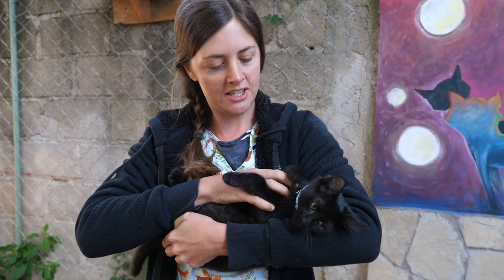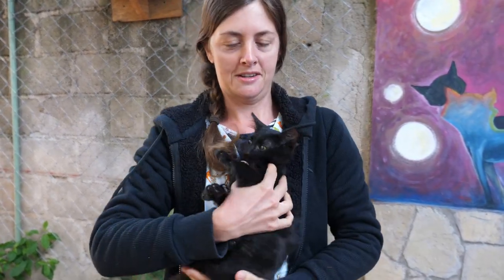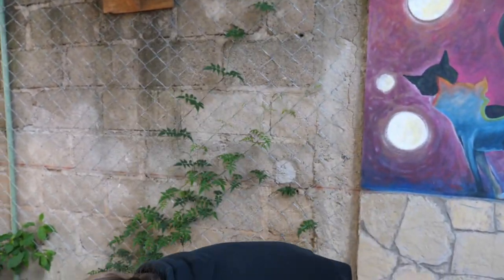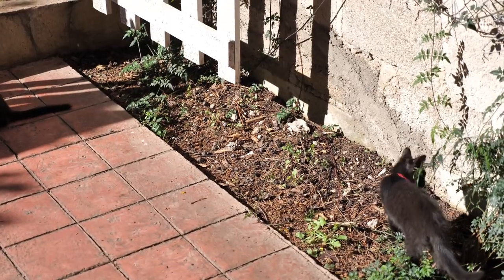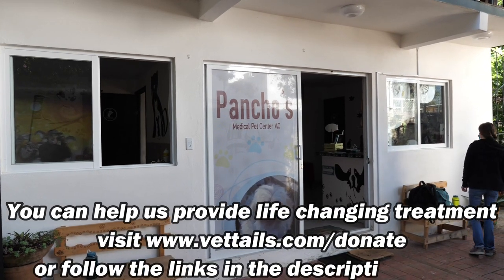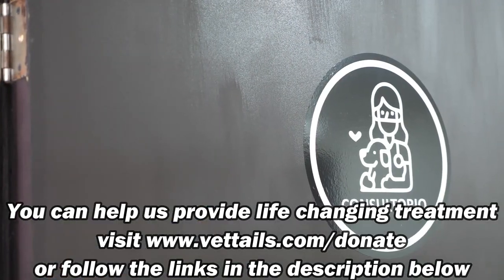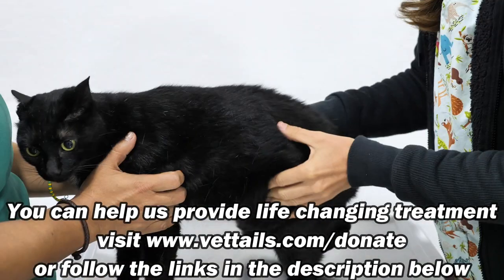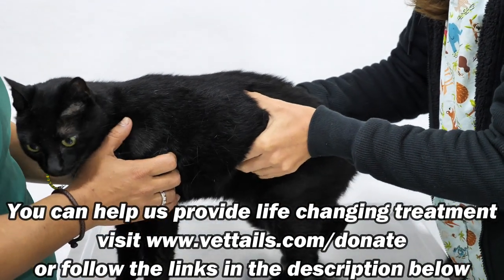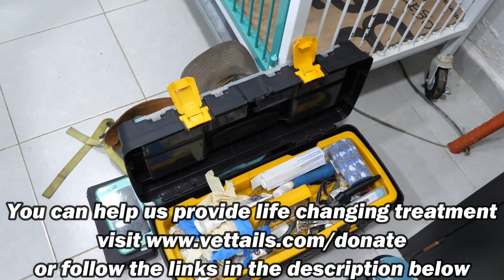Just captured a kitten. This is the boy, a rescue here at Pancho's Medical Pet Center, where we are doing a free clinic day today. Pancho's Medical Pet Center offers low-cost and free veterinary services to the community of San Cristobal de las Casas. This clinic day was to offer free consultations and treatments to pets and their owners, while allowing Miguel and his staff to concentrate on spay and neuters.